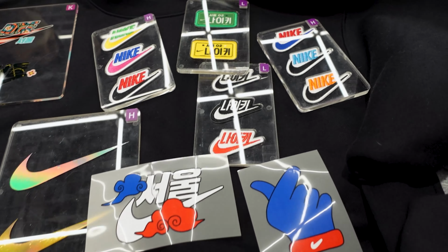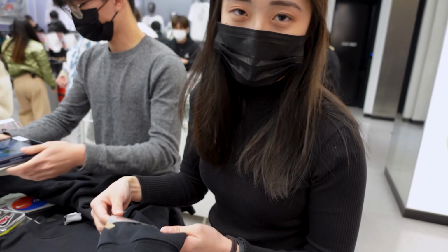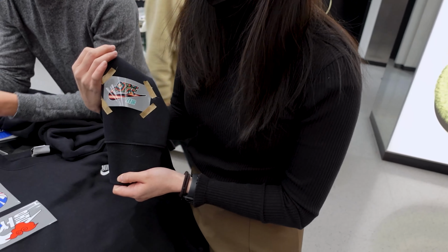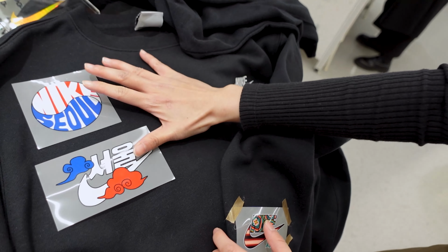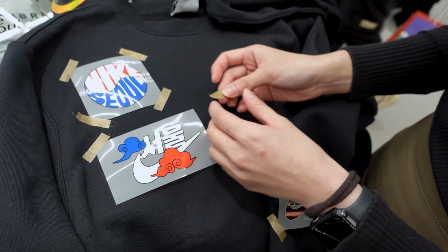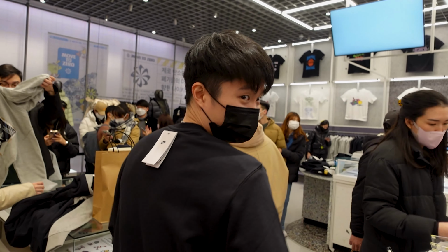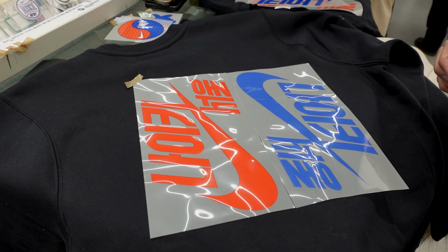Seriously spoiled for options. Don't know what to do with my sweater now. My sweater is going to be a Korea themed sweater. So, number one, the sleeves. I'm gonna put this here, I think. This one is not decided yet. We are committing $20 for this. It's gonna go onto our back. I think like that. I'm so looking forward to seeing how it turns out.